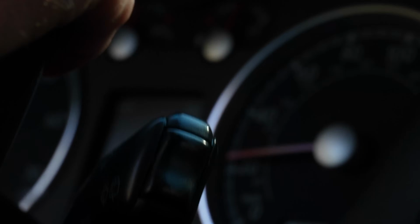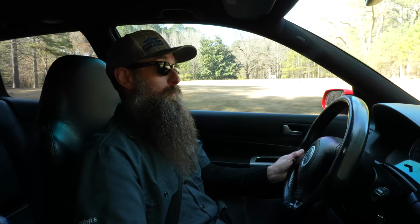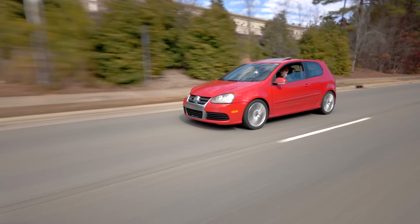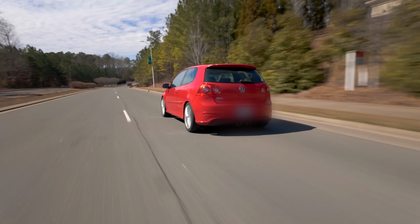Now, the Mark V was early DSG. The DSGs have come a long way, but I think there was a lot of controversial and unhappy things that people were thinking when that car launched with the DSG. I love the DSG. I think in modern Volkswagens, it's the better transmission, fits the car more.